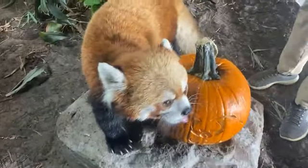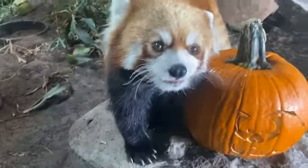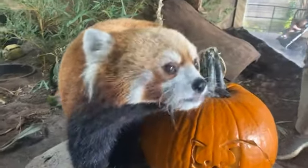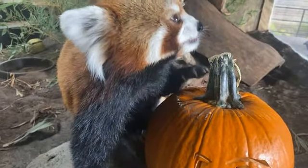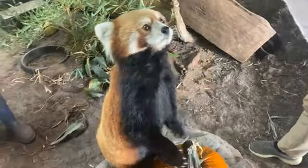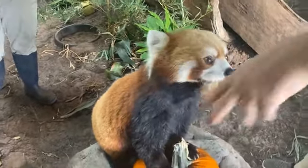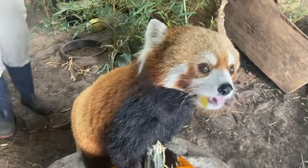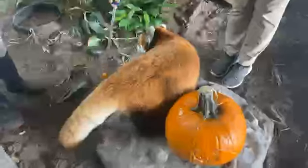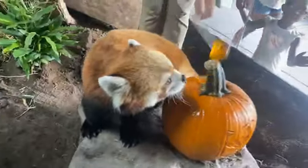Red pandas were actually the original pandas, and they were first described in 1821, about 48 years before the giant pandas were found. And there has been a lot of debate over the years over their classification because they share similar characteristics to bears and raccoons, both the red pandas and the giant pandas, but they are not raccoons or bears, and they're very, very distantly related to both and each other. They are in their very own classification, Ailuridae.